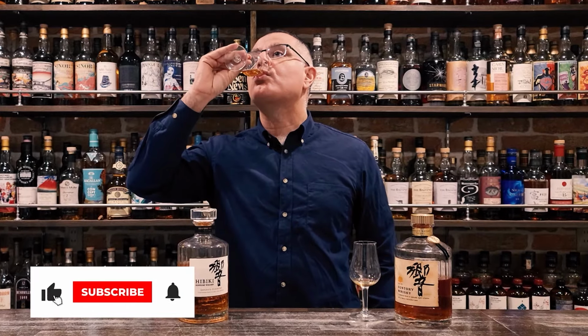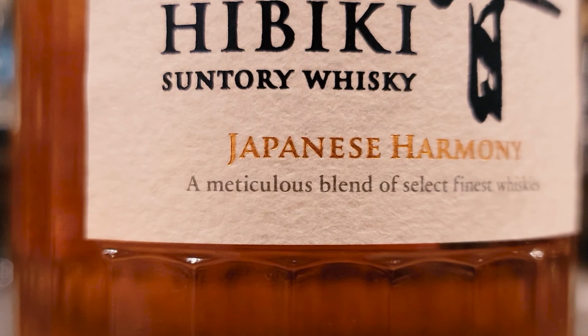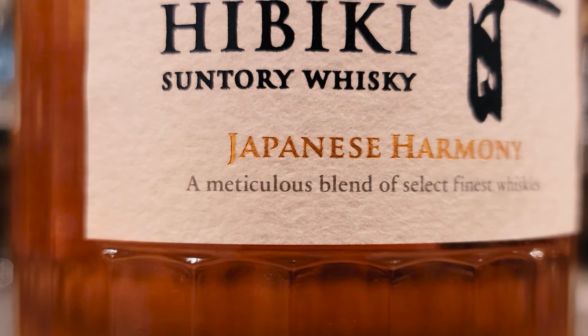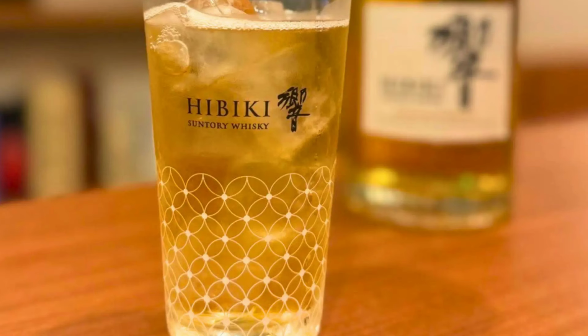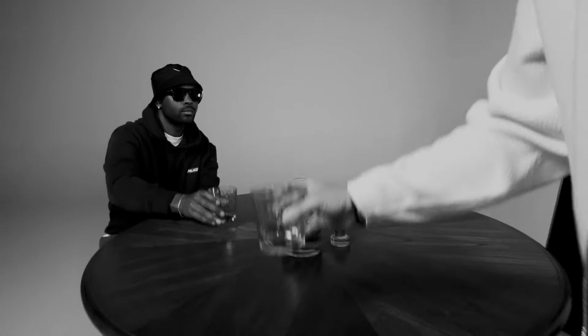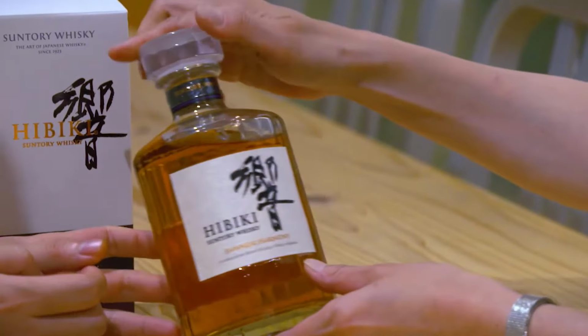And the 21-year-old iteration is the most awarded Japanese whiskey of all time. Smooth and versatile, with notes of citrus, chocolate, marshmallows and spice, the no-age statement Hibiki, dubbed Hibiki Japanese Harmony, is 86 proof and works well neat, on the rocks, or as the base for a highball. It's an excellent choice for someone exploring Japanese whiskey for the first time or a fan of lighter, more delicate drams. And the bottle itself is a classic.